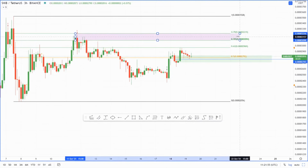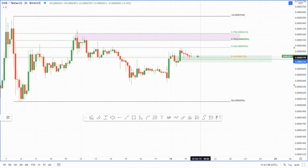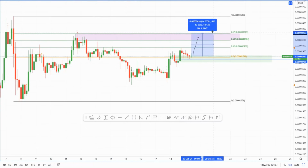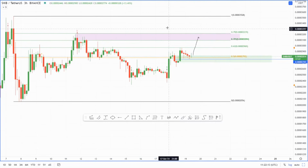So this is what I'm expecting, right? If we do manage to stay above these two levels here, and move into this area over here, this would be roughly a 10 to probably a 14% upswing for Shiba. That's what I'm looking at.